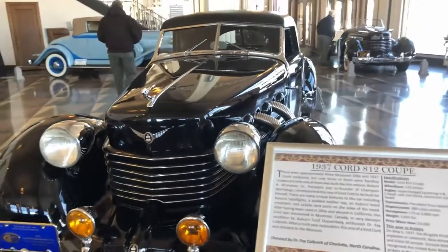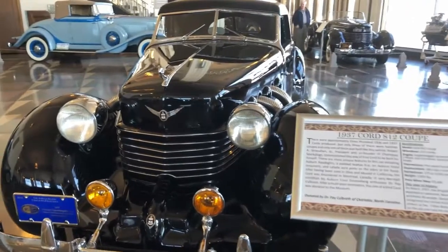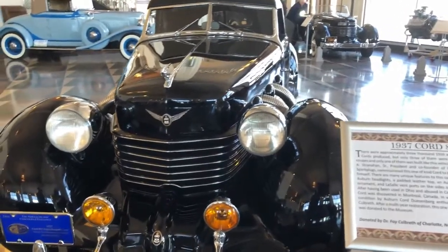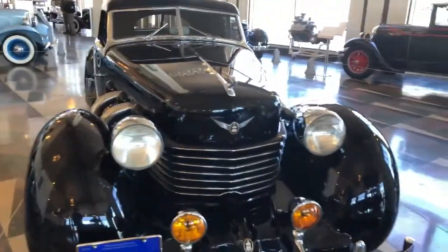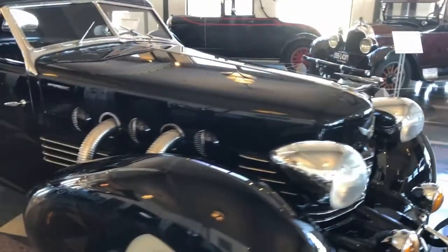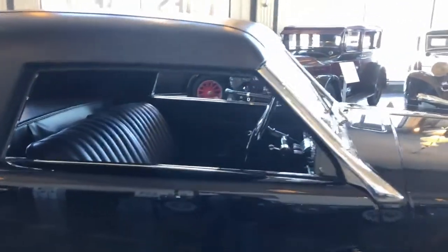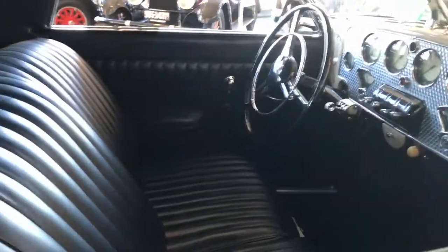This car right here, this is a nice looking car, a 1937 Cord 812 coupe, of which only approximately 3,000 were made in 1936 and 1937. This is like a late style, almost sporty looking car. Look how small the inside of it is. Just a 2-seater.